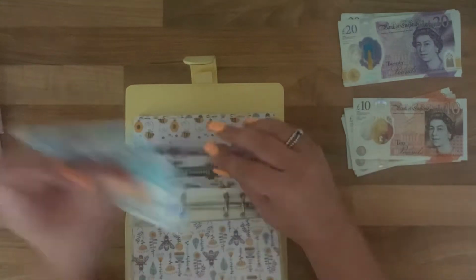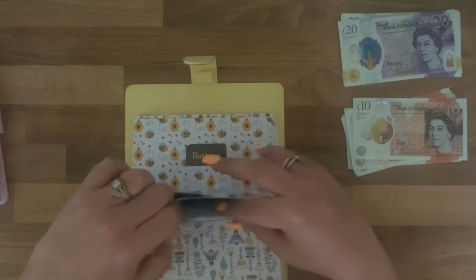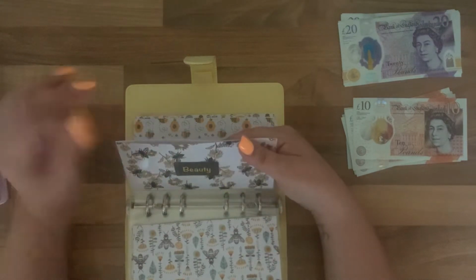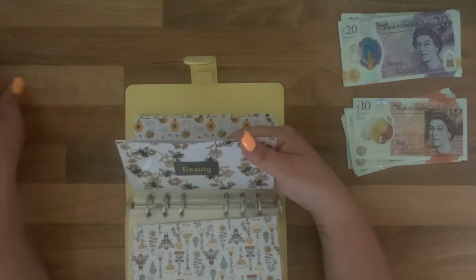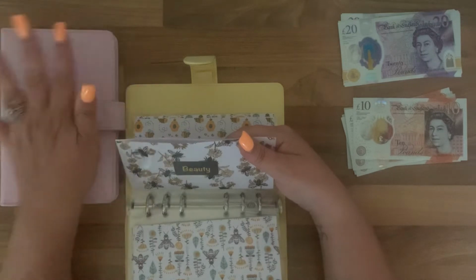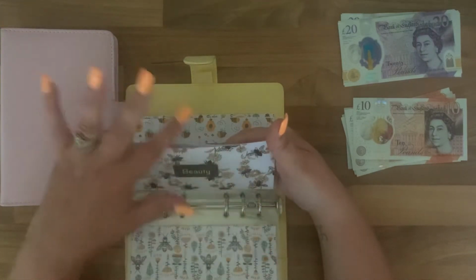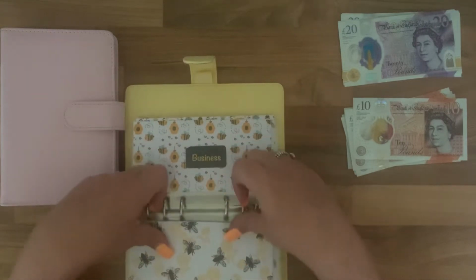Beauty is getting its usual 5. Again, I moved this from weekly because it doesn't get emptied every week. So rather than getting confused, everything in groceries now gets completely emptied. So anything that was saving or stays in is going to be in one of these ones.